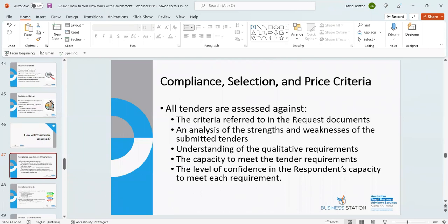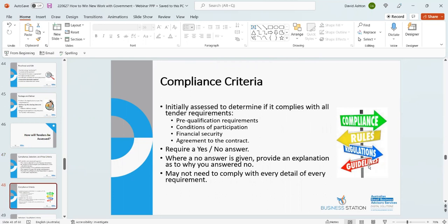You need to demonstrate that you have an understanding of the qualitative requirements. So that's the selection criteria. You need to demonstrate your capacity to meet the tender requirements. And ultimately, through reading your document, we'll have a level of confidence in your capacity to meet each requirement. It's that level of confidence that will determine ultimately, combined with your price, whether you get the job.